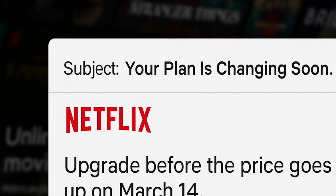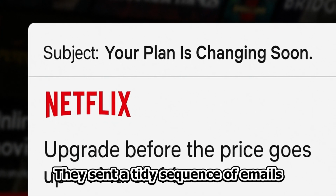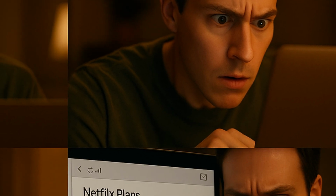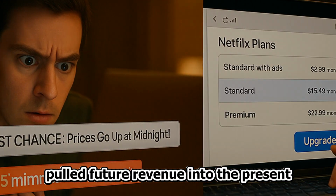Real-world moment. Netflix used the tactic in 2022. They sent a tidy sequence of emails announcing a coming subscription bump. Dormant users woke up, checked their plans, and many upgraded before the deadline. By stating the pain up front, Netflix pulled future revenue into the present quarter.